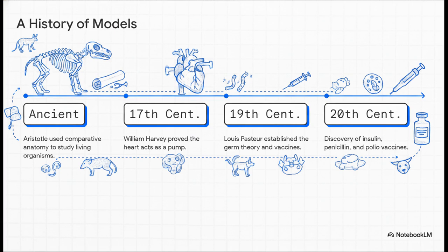Fast forward to the Renaissance, and William Harvey used animals to prove that the heart actually acts like a mechanical pump for our blood. Then, in the 19th century, brilliant minds like Louis Pasteur developed the very first vaccines using animal models, which basically proved the germ theory of disease. And then in the 20th century, boom, a massive explosion of medical miracles. We're talking about things like insulin for diabetes and penicillin to fight off infections, and all of those were discovered and proven safe in animals first.